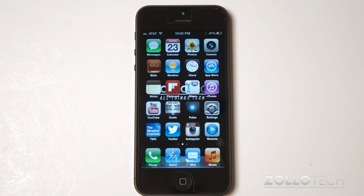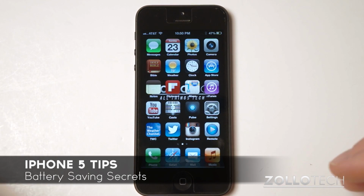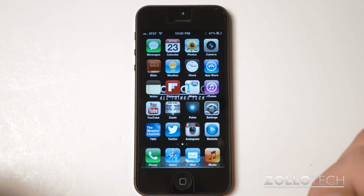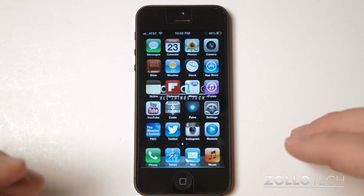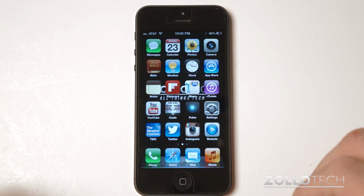We're going to talk about iPhone 5 tips and some battery saving secrets that you can use to try and prolong battery life on your iPhone 5. This is the first in a series of videos on the iPhone 5 and some tips that can help you get the most out of your iPhone 5.